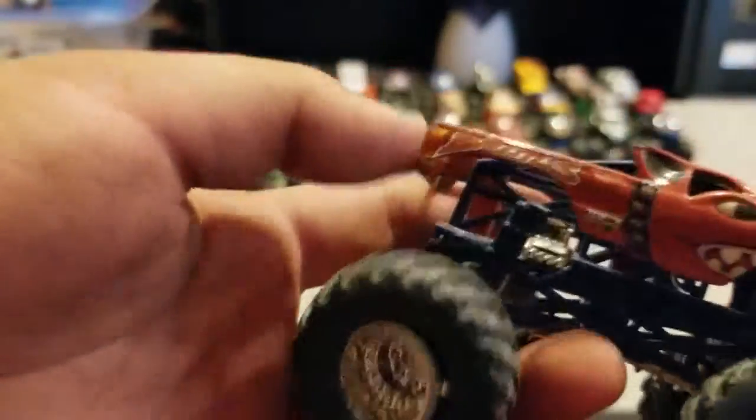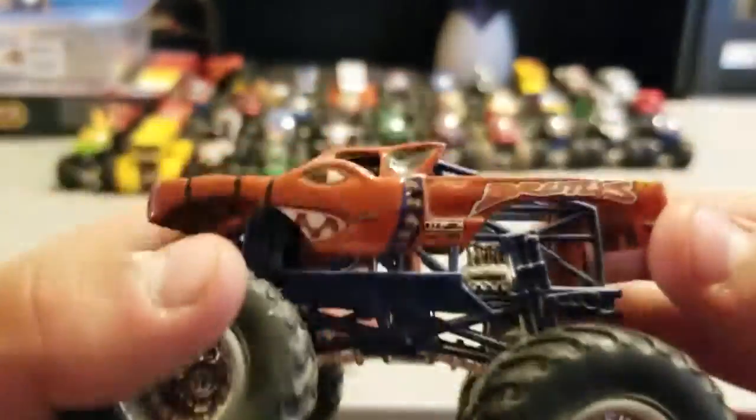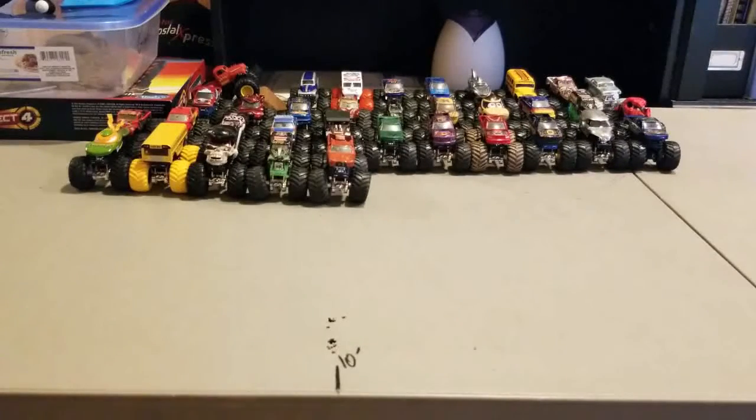Next up we have Brutus. This is the older version of Brutus I have. But I have a newer version which is more awesome. I need to fix my grammar. Which is way more awesome. So there's Brutus. I like that saliva coming out of his mouth. Makes him look more like a dog.